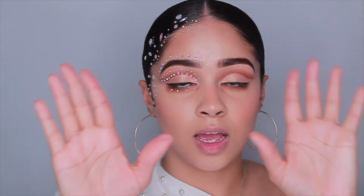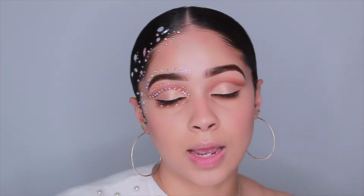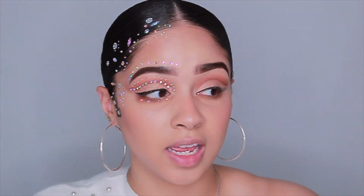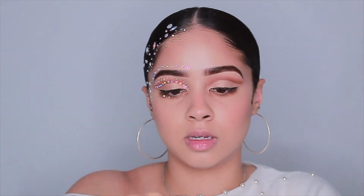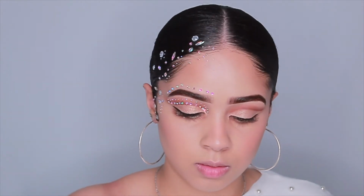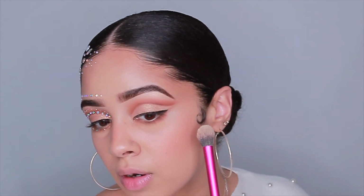Okay, so those gems underneath the eyes are placed. We're going to go in with our highlighter and we're just going to go all over with this. So we're going to be pretty liberal with this. Again, this is by Makeup Revolution in the shade Pearl Dust. First, we're going to go in with all of our normal places.